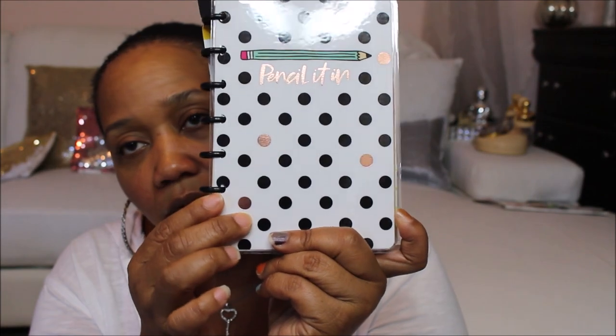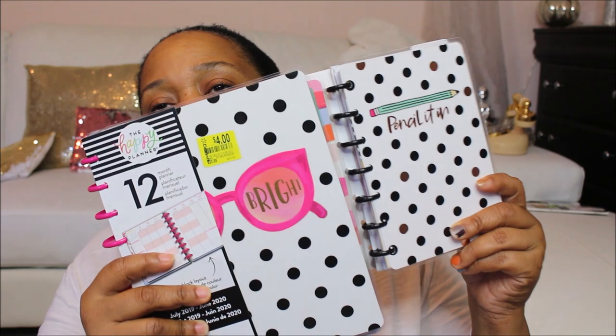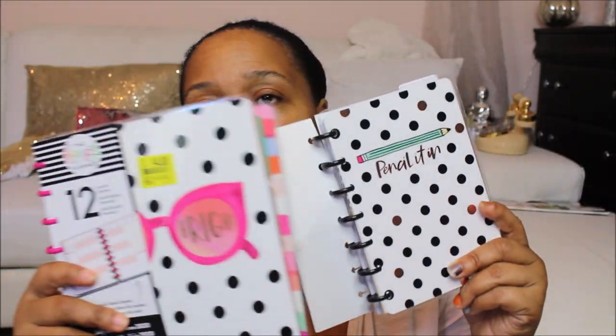It says pencil it in, and it's got the black polka dots with sort of a rose gold on the front. And then on the back, there we go, it's got sort of that aqua green dot thing going on. It matches the pencil on the front. And I thought this was cute. And it actually goes along with the planner. They have similar pages on the inside, so I'm pretty sure it's part of the collection.